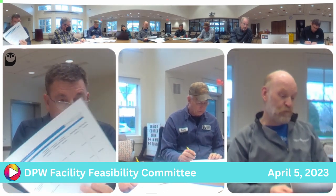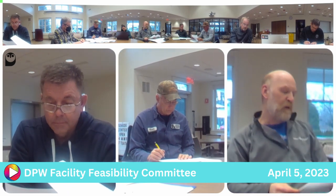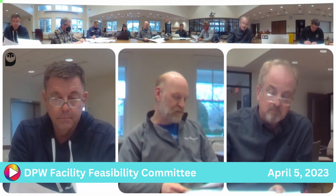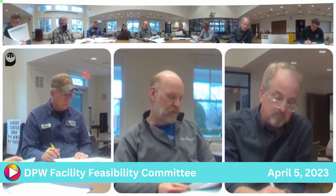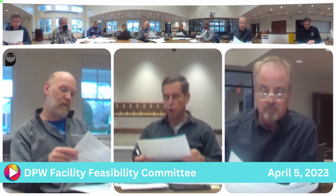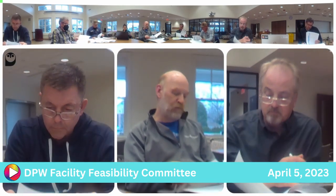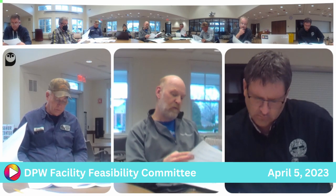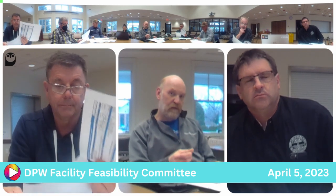So this also assumes basically zero work in the existing building. It does include removal of the existing fuel and a new fuel island and salt shed, including related site work, engineering, design, and construction. You'll see at the last page the construction number is there, and then the owner soft cost, which includes engineering, is included in that final project number. So the construction cost in this case is a little over 22. And you said zero money into the existing building. In this scheme, correct.